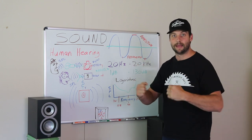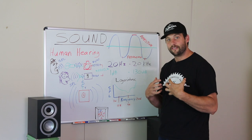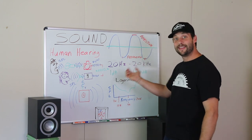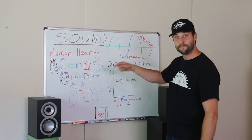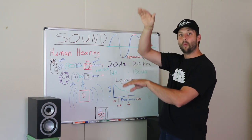When a loud thunderclap happens and you go boom, you feel it in your chest, or when that jet takes off, you feel it vibrating you. That's because there's so much more power in that wave. Like I said, that's 10 trillion times more powerful than that. But your ears hear it on a logarithmic scale, so we're able to take in that wide range.